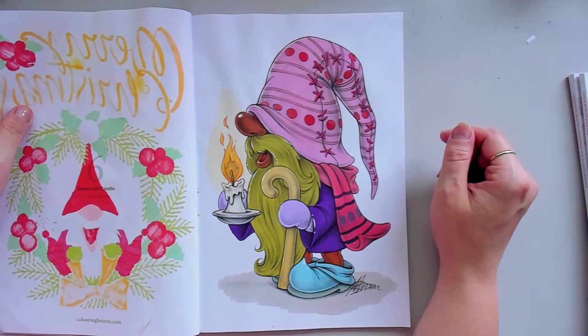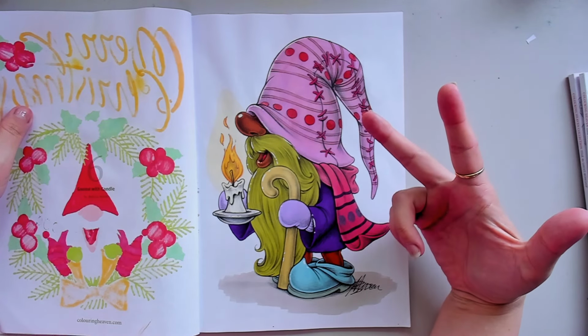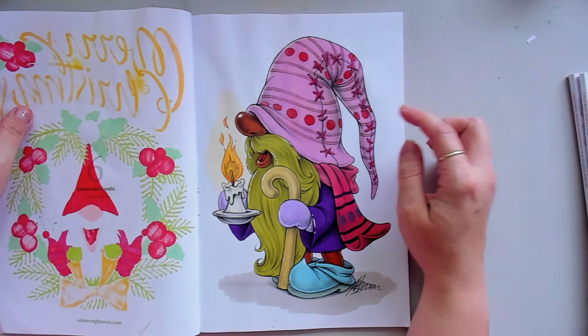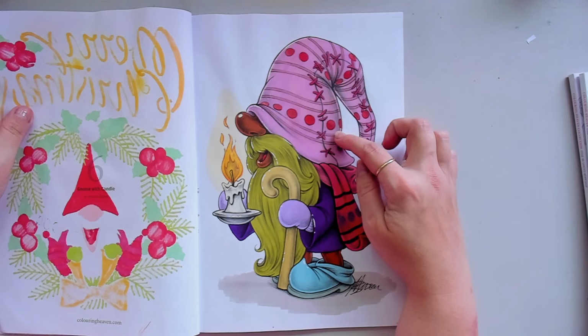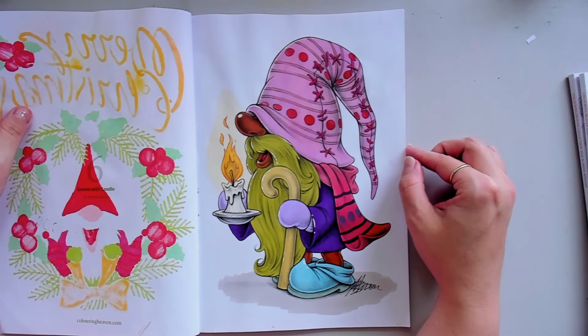So this one uses alcohol markers, polychromos pencils, Posca paint pens for highlights, and a glitter paint pen for just a couple of details on the scarf and the hat.